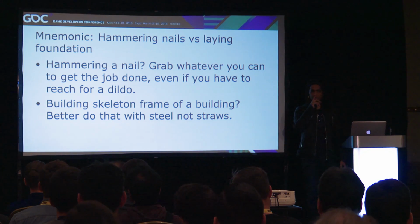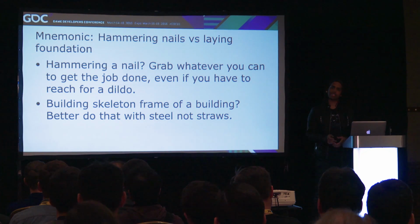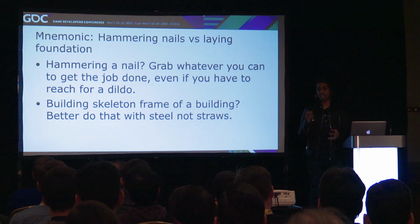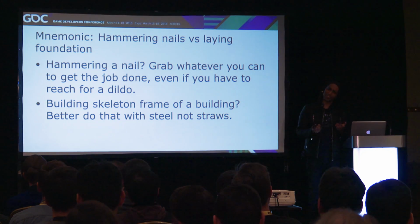And we're talking about our approach to things. And he said, if I need to hammer in a nail, I'll reach for whatever I need to reach to get it, even if I have to grab a dildo to hammer in the nail. I was like, very colorful. I don't think I will ever forget that.